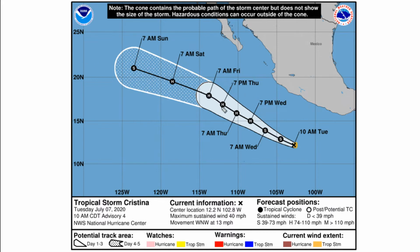We'll have to see, but I wouldn't be surprised if by the time we get to about Thursday or Friday, maybe even Saturday, this is some sort of major hurricane. And a major hurricane, if you're not aware, is once you get to Category 3 status or higher. So Category 3, Category 4, or Category 5, all classified technically as a major hurricane.